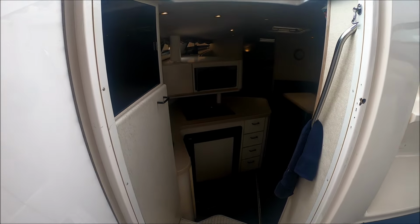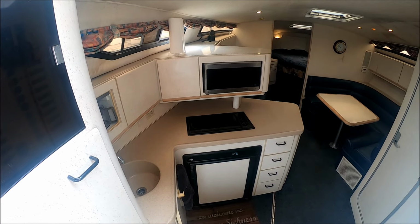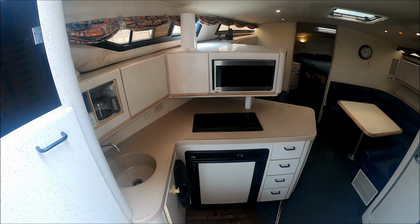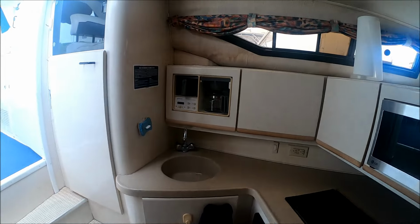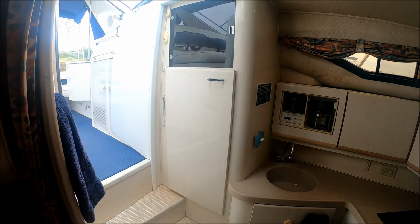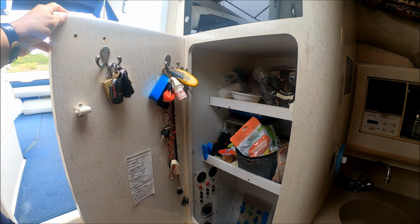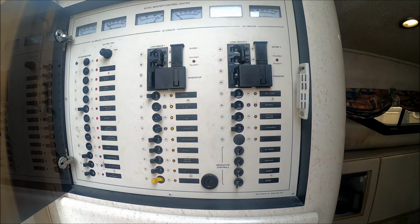We enter the cabin through this offset port side door and down a few steps. Immediately in front of us, we see our L-shaped galley with the Corian countertop and built-in appliances such as coffee maker, an LG microwave, cabinets, and a refrigerator below. Once inside the cabin, we have a hanging locker right there for storage and gear. Our battery switches are down below right there. Up above, we have all of our electrical controls along with the generator start right there.